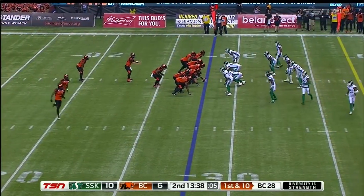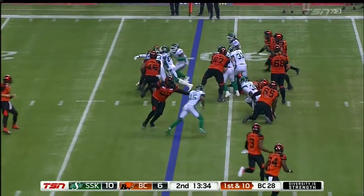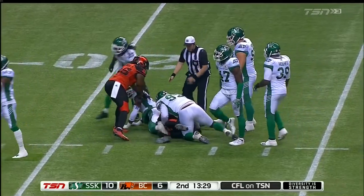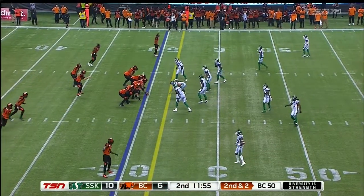From that was Jackie Mitchell. Ladafius McCallum, handoff here to Jeremiah Johnson. Can you think of anybody else? Well, I'm loosening up after every carry. Good run there for 8.